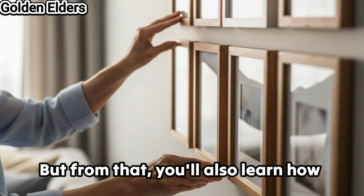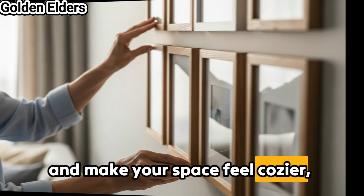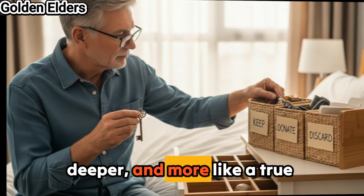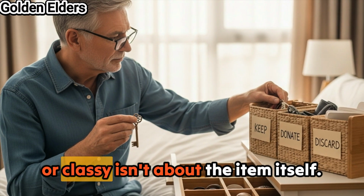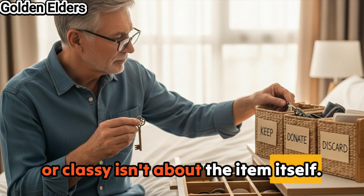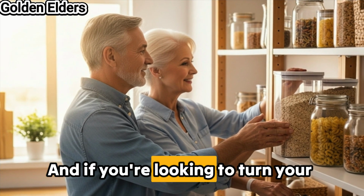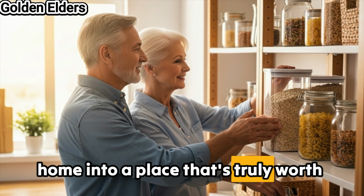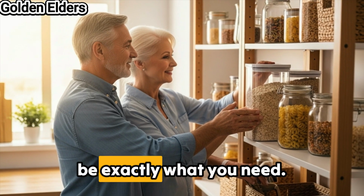But from that, you'll also learn how to adjust and make your space feel cozier, deeper, and more like a true reflection of who you are. Because the feeling of being cheap or classy isn't about the item itself, but rather about intentional choices. And if you're looking to turn your home into a place that's truly worth living in, then what's coming next might be exactly what you need.